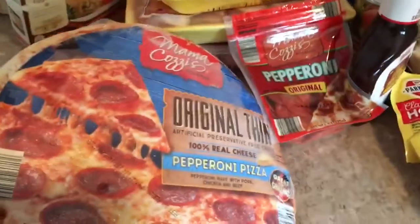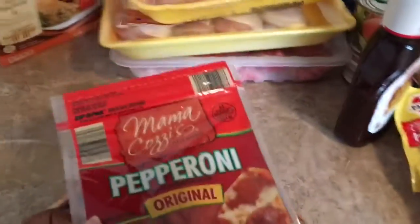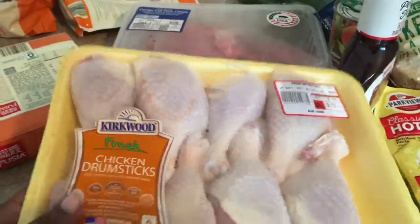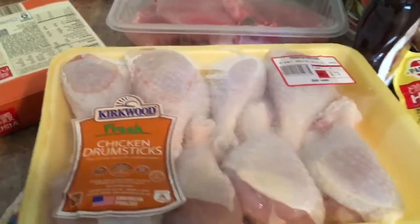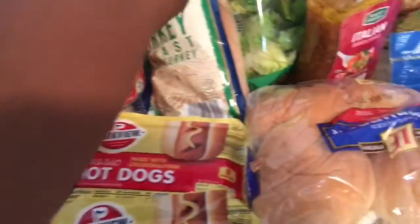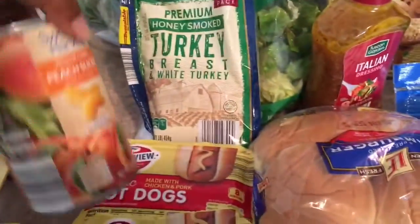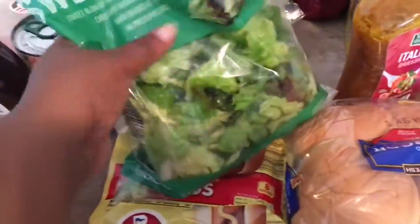We also got pepperoni pizza. We got some sliced pepperonis, some chicken breasts, and chicken drumsticks. Actually, I just got these to put in the refrigerator because they're not on the menu this week, I don't think. We got some pork chops, a couple packs of hot dogs for the kids, some barbecue sauce, some turkey breast lunch meat, a can of peaches, and some butter lettuce to make salad.